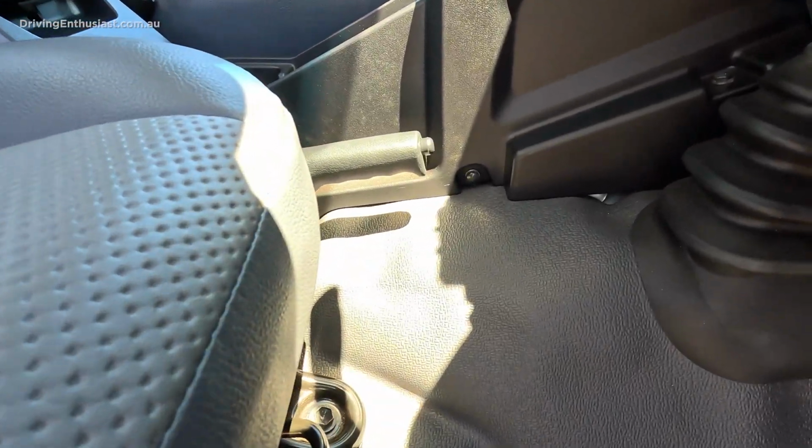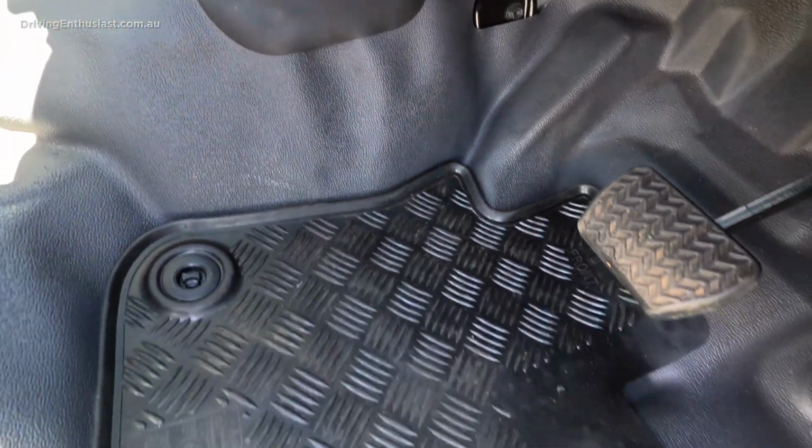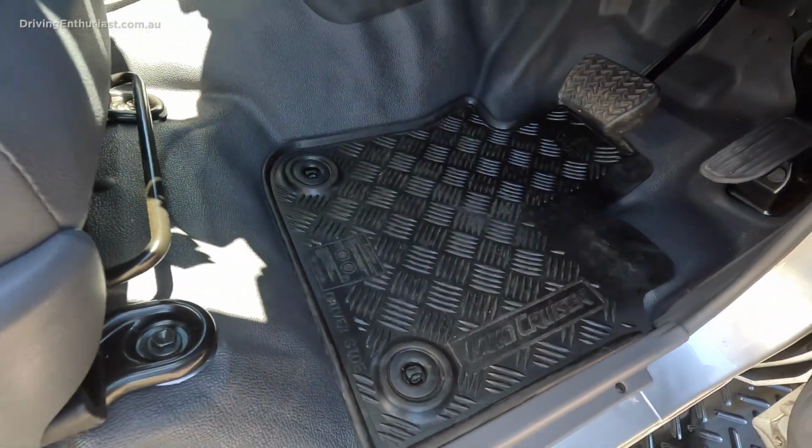Speaking of which, all the floor in this WorkMate variant is all plastic, so you don't have to worry about dirtying any of the floor. You can get in there with muddy boots and so on. It's actually got really thick rubber mats as well. Big step up to get in.